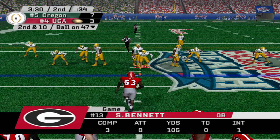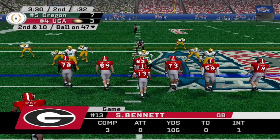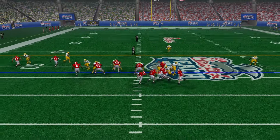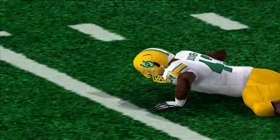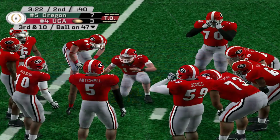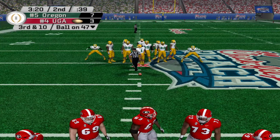So it's second and 10. Ball on the 47-yard line. The Bulldogs come out in the ace formation. McIntosh takes the handoff. They'll drop him for a loss. Excellent play by the defense that time as they swallowed him up before he got back to the line. It's more like they devoured him. He had no shot of breaking clean.